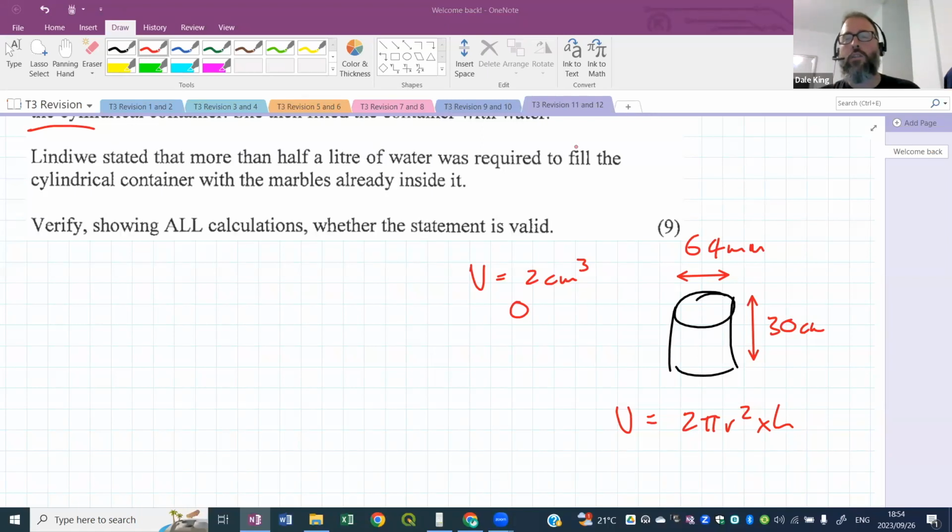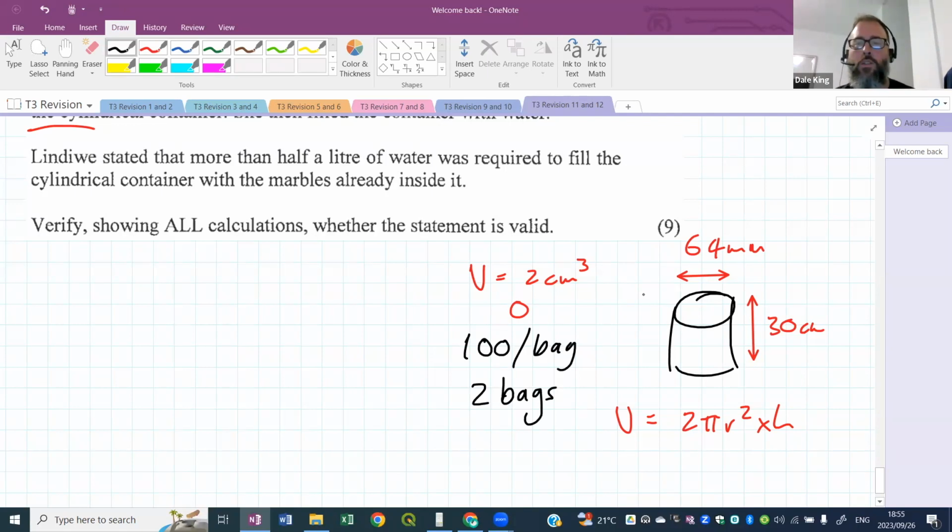No, we don't need to divide both containers. We're going to use just the 1 container. Okay, so like I said, we got 100 marbles, 100 per bag, and we need 2 bags. 2 bags of marbles, and each one is 2 centimeters cubed.